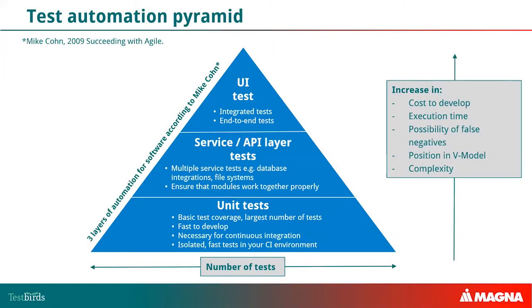I'll continue now. As you can see here, the test pyramid from Mike Cohn, from the book Succeeding with Agile from 2009.